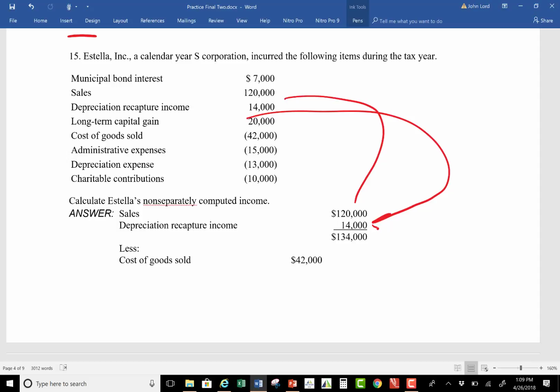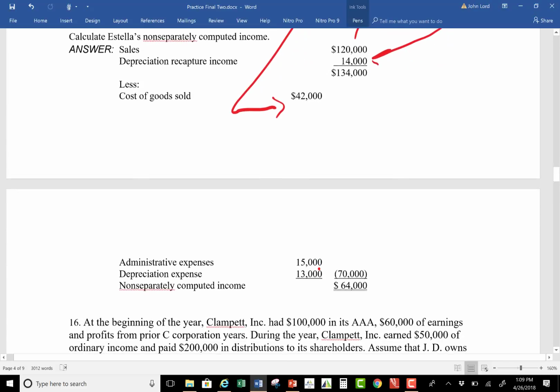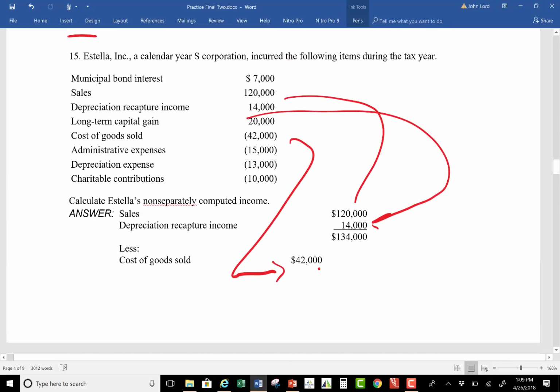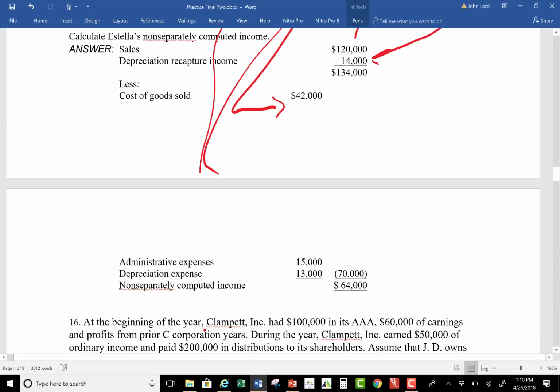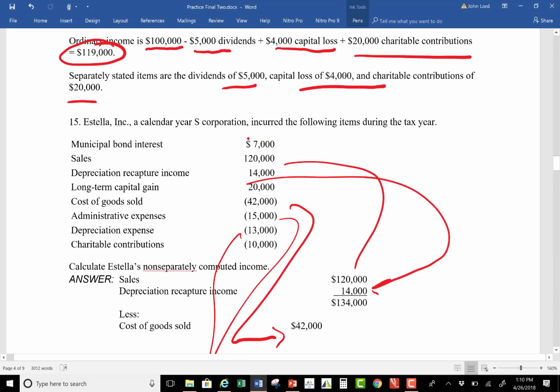Then the cost of goods sold, and I have no idea who told them to write things exactly like this, but that's fine. You've got the cost of goods sold. The administrative expenses, where are they? Those come down. The depreciation expense, yes, that comes down. The rest of these things are the things we didn't look at. Tax-free interest is something that's considered a separately reported item. The capital gain, the charitable contributions, are the other ones. These are all going to be separate items.